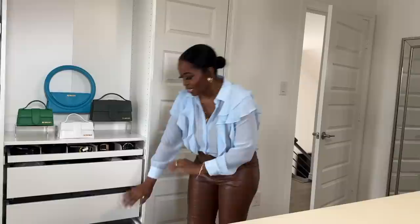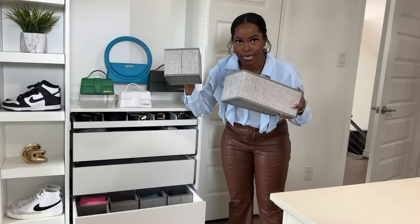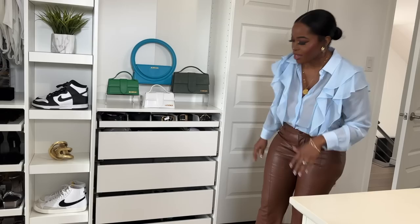And again, I use these little drawer inserts that are perfect for organizing your items and making them look more cohesive. They're folded so nicely that I literally don't even want to touch this area because I'm gonna have to now do what she did.